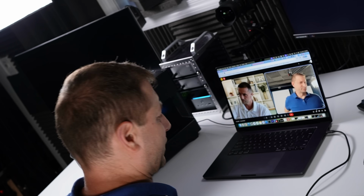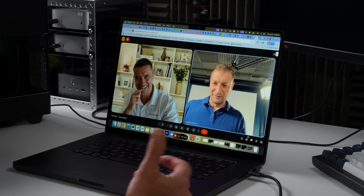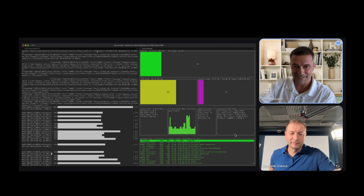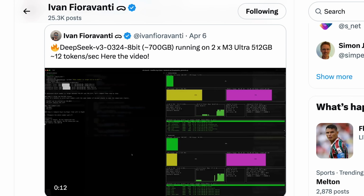I actually got rid of my 512 gigabyte Mac Studio, maybe unfortunately, or maybe not. Still not sure if that was a mistake. So I reached out to my friend Ivan, who still has his, and he's been using it for all kinds of LLM experiments and quantization work, and he shares a lot of it on Hugging Face and on X. I'll link to his profile below.